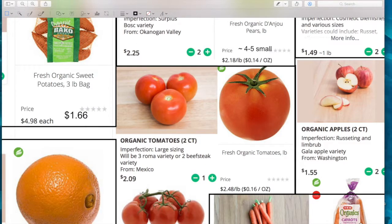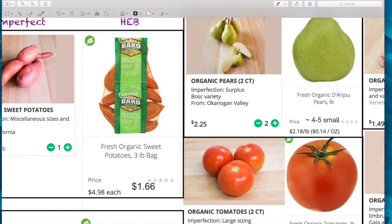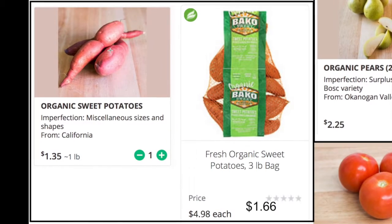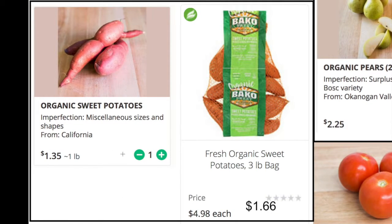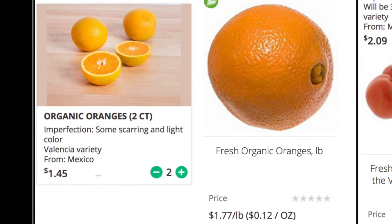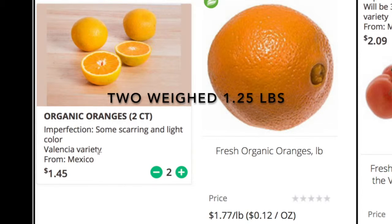Let's go ahead and zoom in. These are just some staples for my family, and you'll see that I've put Imperfect on the left and my local grocery store on the right. Sweet potatoes, you actually do get a better price on Imperfect. With oranges, it's really hard to compare because you're getting 2 oranges versus being priced by the pound.